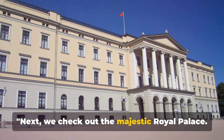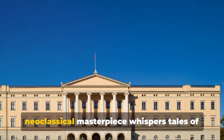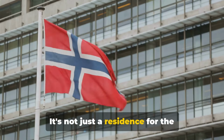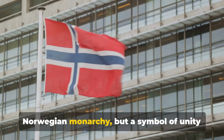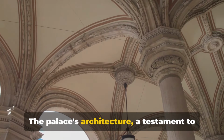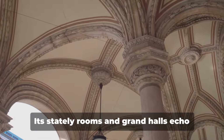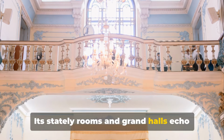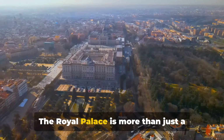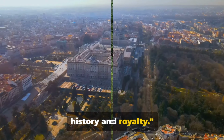Next, we check out the majestic Royal Palace. Standing proud in the heart of Oslo, this neoclassical masterpiece whispers tales of a regal past. It's not just a residence for the Norwegian monarchy, but a symbol of unity and national pride. The palace's architecture, a testament to the 19th century aesthetics, is equally inspiring. Its stately rooms and grand halls echo the opulence of the Norwegian royal lineage. The Royal Palace is more than just a building, it's a symbol of Norwegian history and royalty.